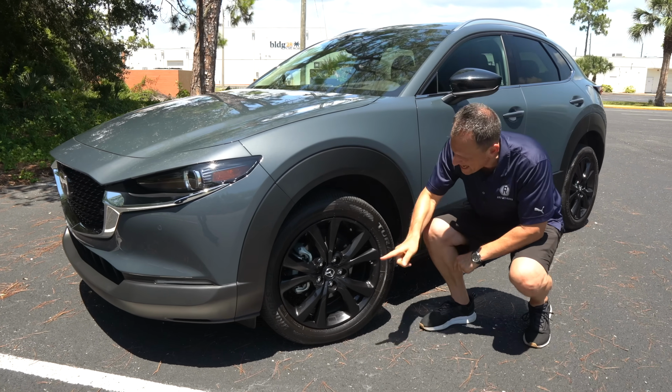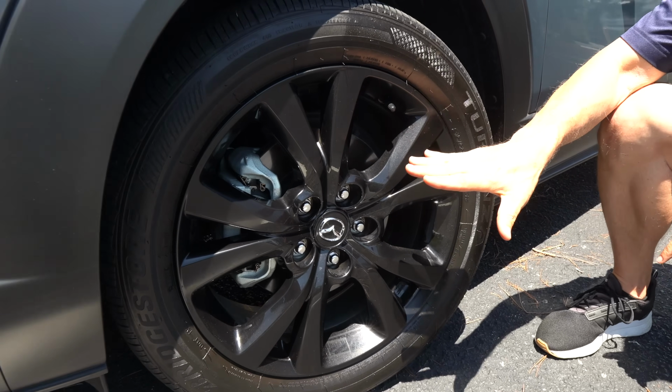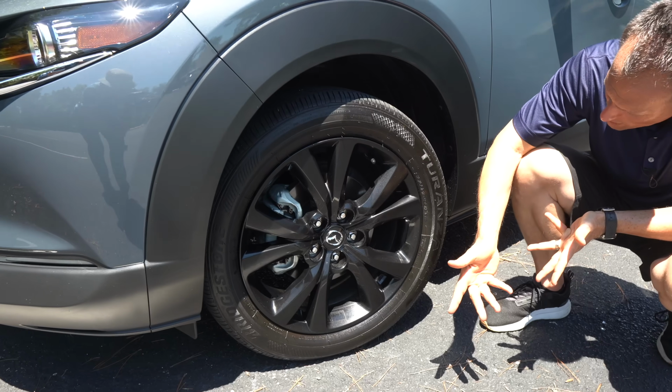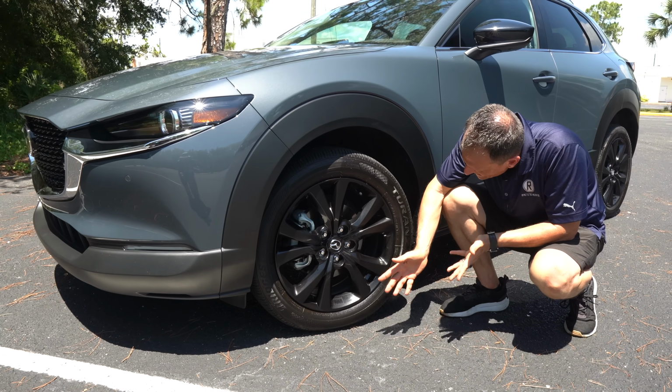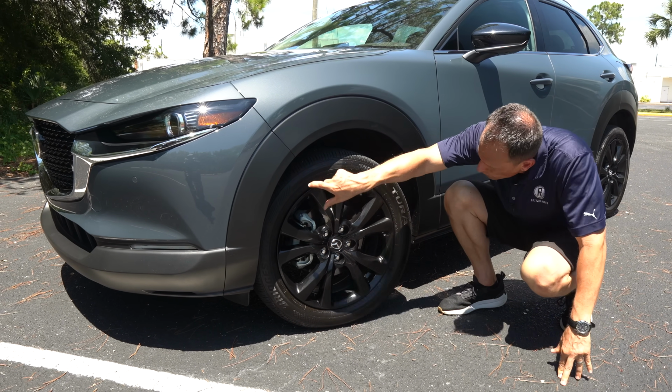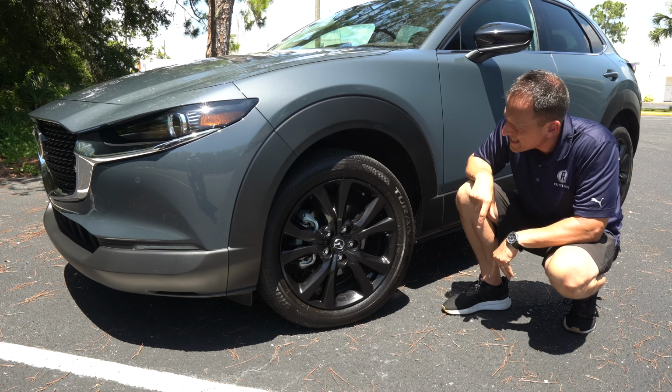But then working our way down, I like the multi-spoke gloss black wheel. Good looking wheel for this category. And if you're wondering, well, Joe, what's the size of the wheel? You're looking at an 18-inch wheel. Tire size is going to be 215 on the width, and then you have a 55 series sidewall.